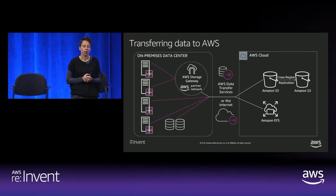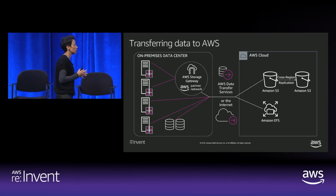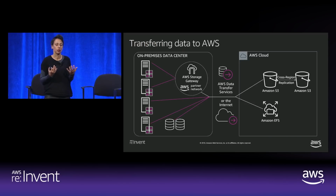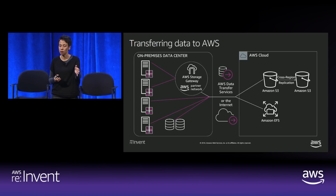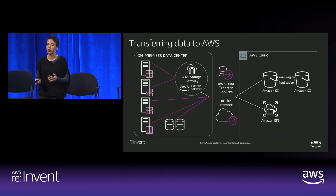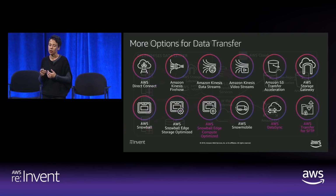So we have a couple of different modes, if you will. We have capabilities that we provide for on-premises data movement into the cloud. And probably the thing that we use the most here is AWS Storage Gateway, which is that drop-in virtual appliance. Or we have partners as well. We have lots of partners that have integration with AWS, like AWS S3, and they use that.